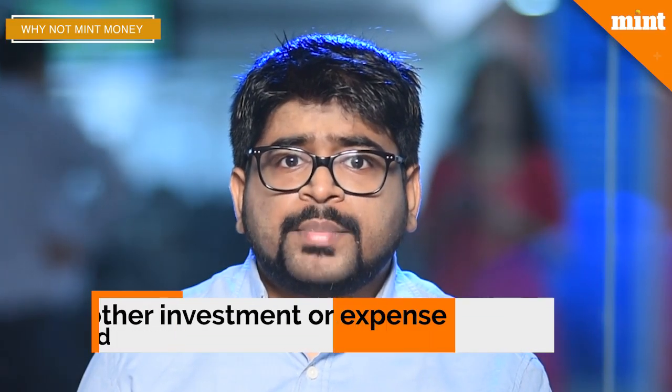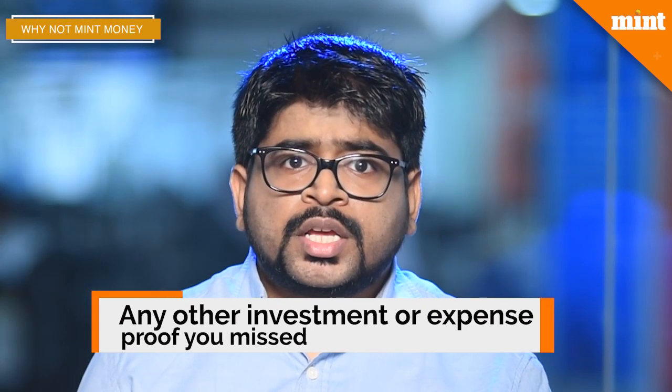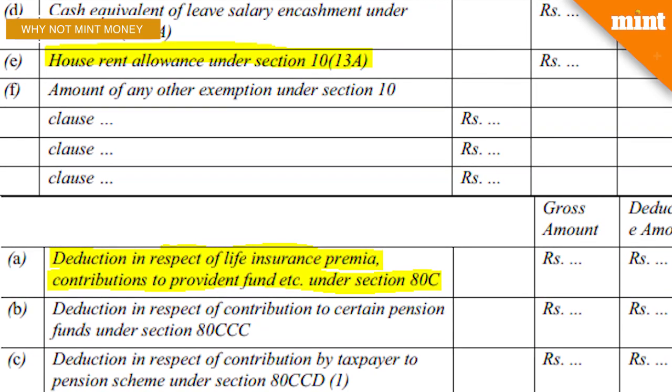Now, we usually submit tax saving proofs to our employer at the end of a financial year. But if you somehow miss submitting certain investments or expense proof to your employer that qualifies for tax deduction, like HRA or investments in equity linked saving schemes, you can still claim deduction while filing your tax returns. Make sure you have all the relevant documents related to such investments and expenses with you.